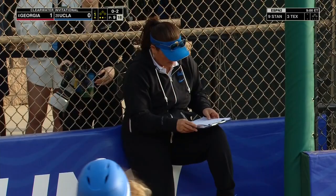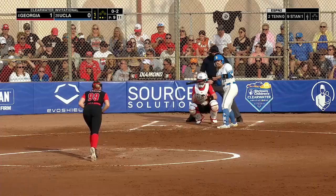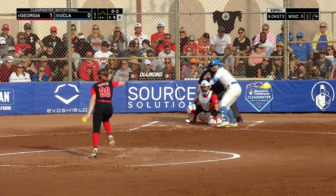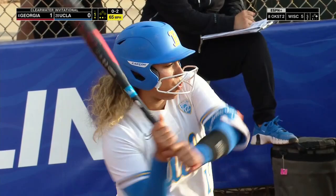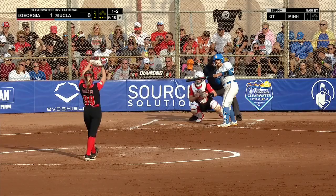Of course, you always want to do that with any offense, but the way it seems like UCLA might be giving up runs this year, they're going to have to put a little bit more offense on the board for their team, find different ways to win games. And if it comes down to 14 to 10, like it was last game, then so be it. If it's 20 to 19, we've got to find a way to outscore our opponent any way we can. And they have the power to do it.